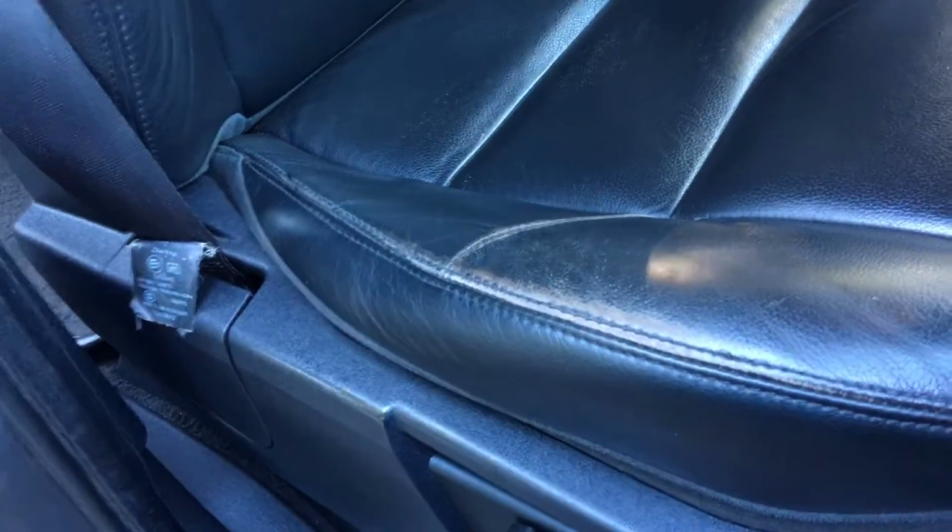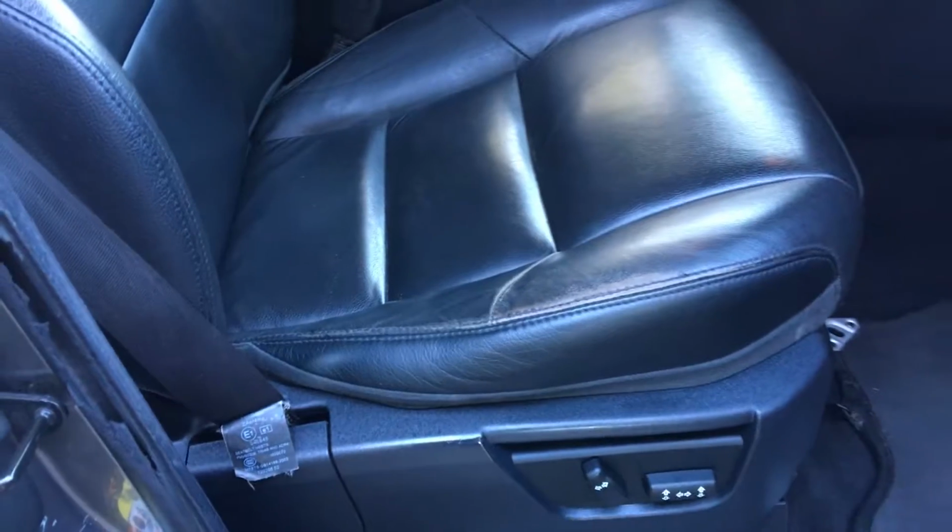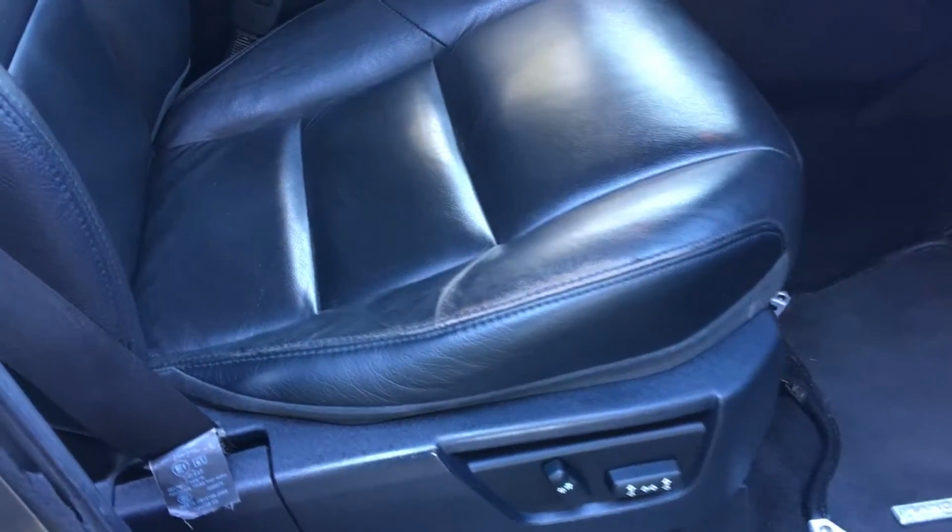And let's take a look at that driver's seat. There's a small amount of wear just here, but again it's very minor stuff. There's no tears, it feels firm. There's no holes or anything like that. Typically on a car of certain mileage and age you would expect to see a split or a tear there, but none of it. Again, it's just been really, really well looked after.